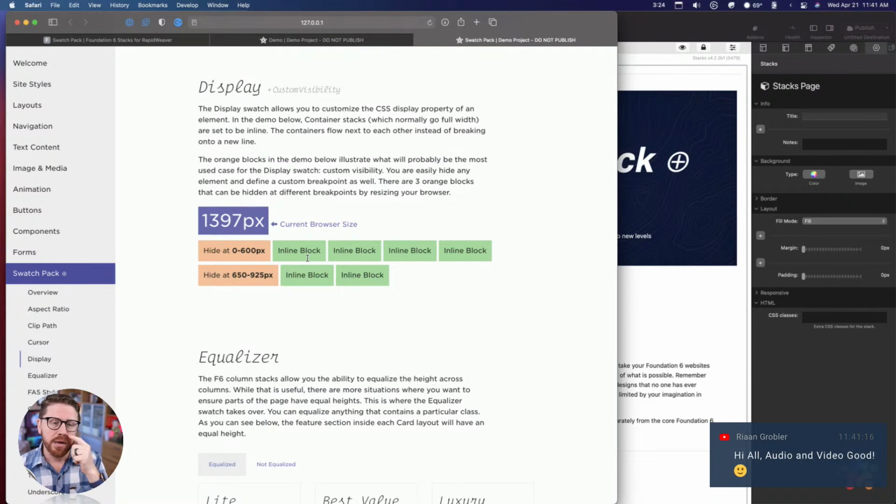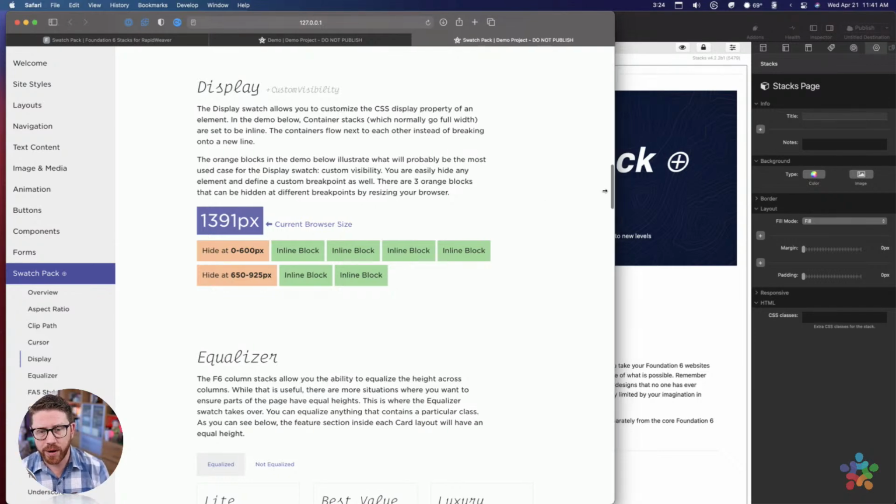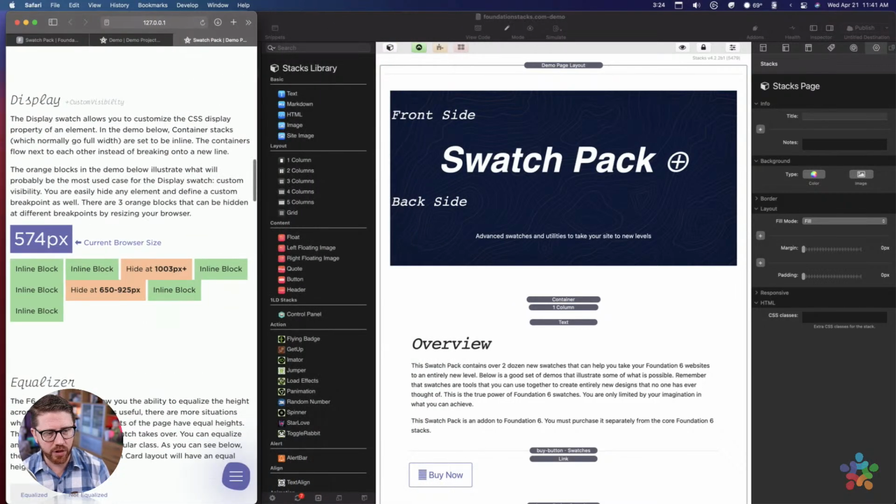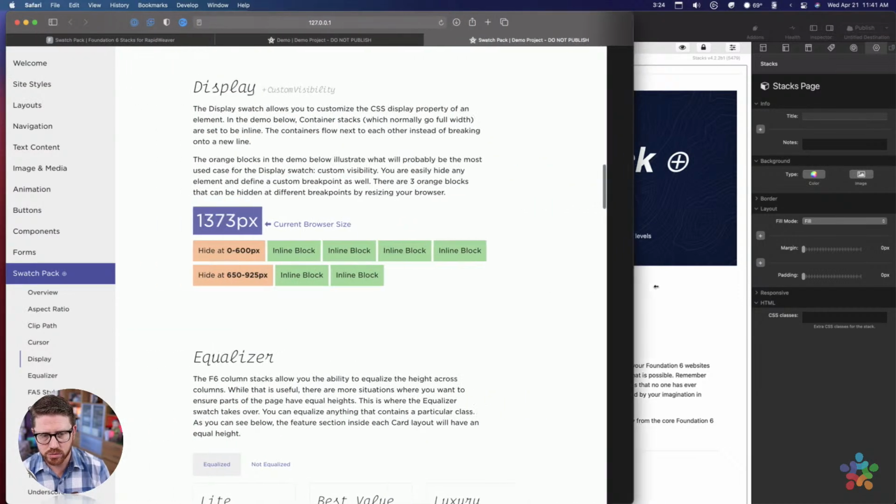Now with the display swatch, we can actually change that behavior. In this example, all of these little blocks in this grid are using something called an inline block. An inline block just says take up as much space as you need, and then the next thing will just come right after it. So as you see, when I resize this browser window, the blocks flow onto new lines as it grows.